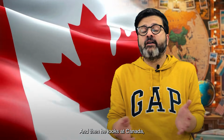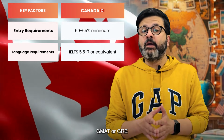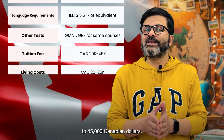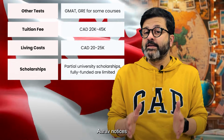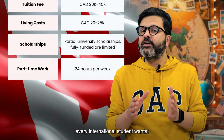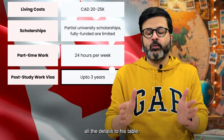And then he looks at Canada, which feels very familiar, with entry requirements of 60 to 65% and IELTS scores of 5.5 to 7. GMAT or GRE is only needed for some graduate programs. Tuition is 20,000 to 45,000 Australian dollars and living costs are somewhere between 20 to 25,000. Aarav notices that partial scholarships are available, but there are very few fully funded options. Then he sees something every international student wants: a post-study work visa for up to 3 years. He highlights this and adds all details to his table.